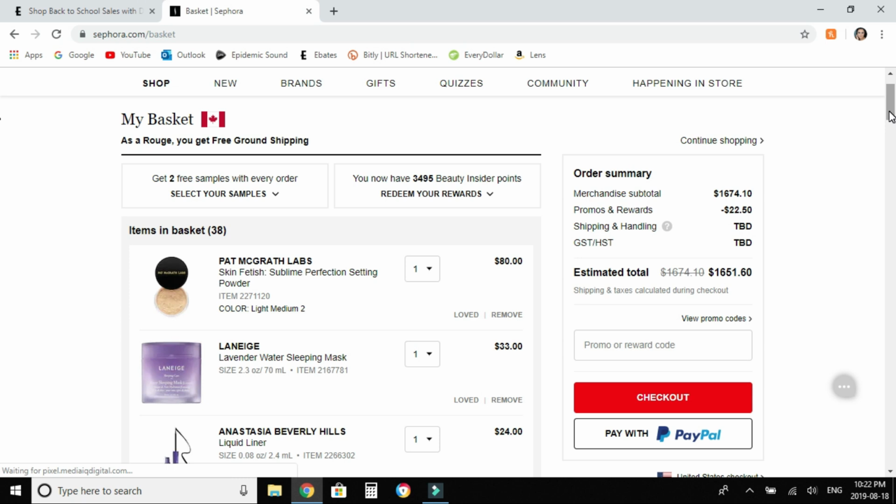So like I said, I have 38 items in here. I'm not buying 38 things. Like I said, I'd love to, but no. And this number doesn't include the GST, HST. So that's our sales tax here in Ontario, and it is 13%.